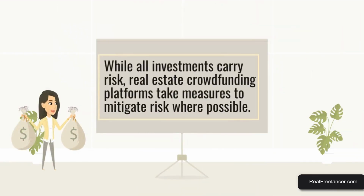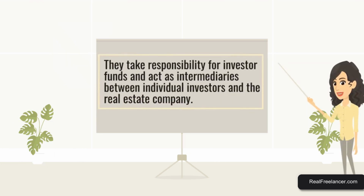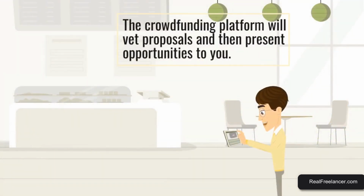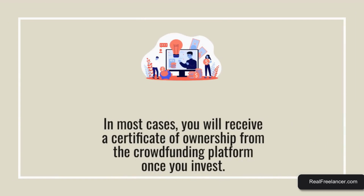While all investments carry risk, real estate crowdfunding platforms take measures to mitigate risk where possible. They take responsibility for investor funds and act as intermediaries between individual investors and the real estate company. The crowdfunding platform will vet proposals and then present opportunities to you. In most cases, you will receive a certificate of ownership from the crowdfunding platform once you invest.